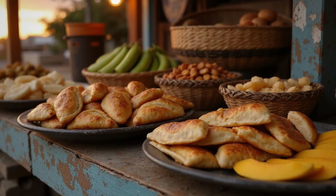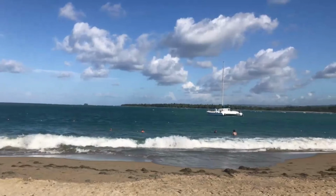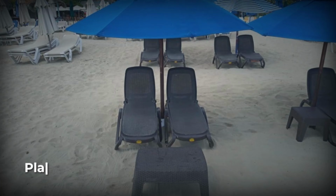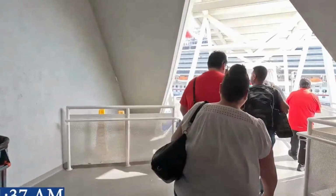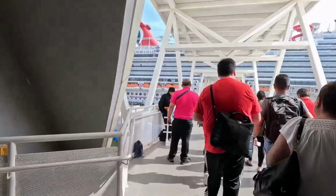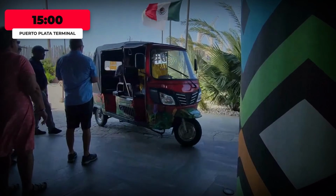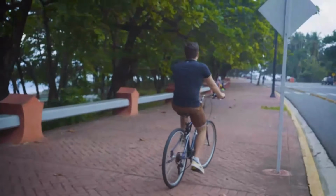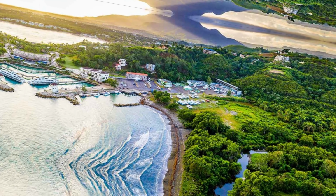Around midday, grab a bite at a cafe or try a local snack. After lunch, carve out an hour or two for the beach. Playa Dorada works well for a relaxed swim and a chair in the shade. Plan to head back to your ship with a generous buffer, aiming to be at the terminal well before the all-aboard time. This simple order keeps the day flowing and stress low no matter which port you call home.